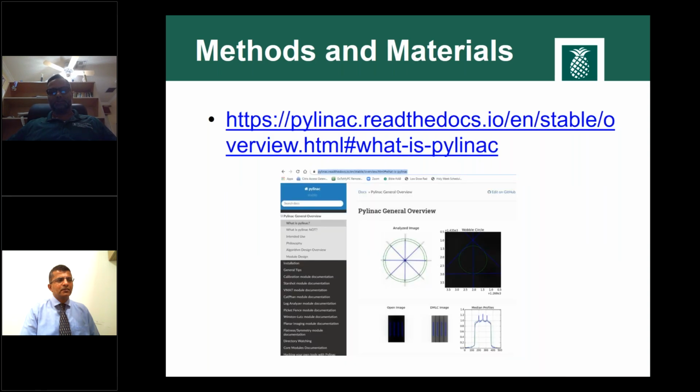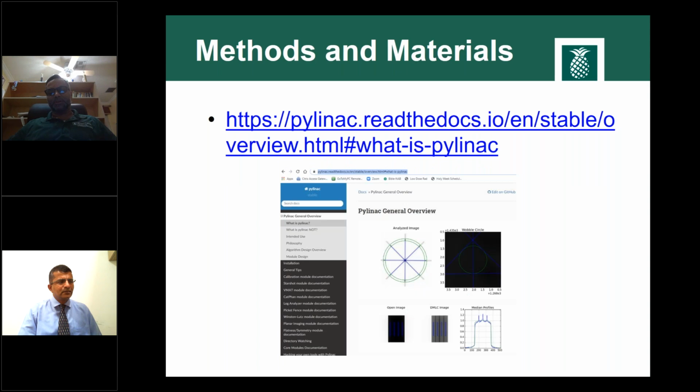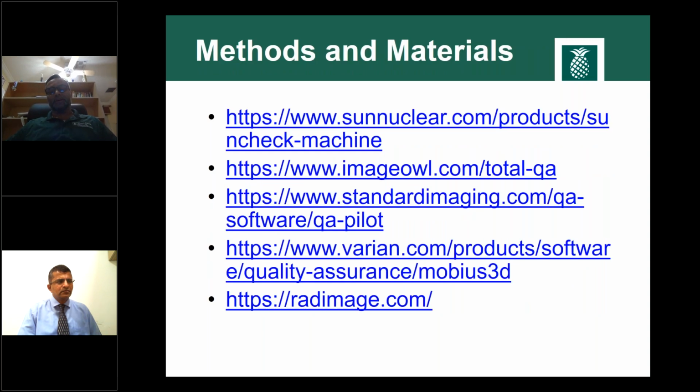So after our research, I just wanted to show you the imaging QA program, which is freely available also, Pylinac. This is an open source code program also, which is integrated into QATrack Plus. So rather than buying expensive programs, there is free source code, web-based data available. We have a program called Atlas that I am going to show, which is what we are using right now. But comparing and contrasting all these products, Sun Nuclear's recent product called SunCheck is naturally an upgrade for us, because we had been using Sun Nuclear Atlas, and normally SunCheck will be the natural upgrade for us.